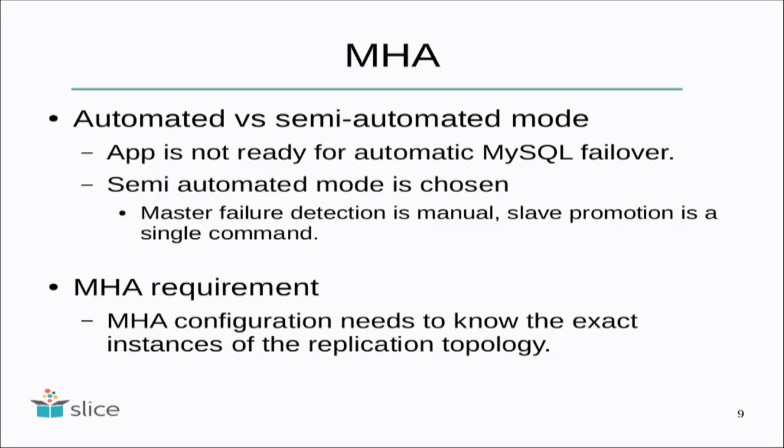This mode doesn't really work for us because the application is not ready for automatic MySQL failover. If we had done that, we could have had MySQL failover working well, but unfortunately the application very likely would try to talk to the old master, which would be very bad. So we chose the semi-automated mode, which means that detection of the master failure is manual, but once you have detected a failure, you have a single line to promote a slave as the new master and reconfigure all the other slaves.